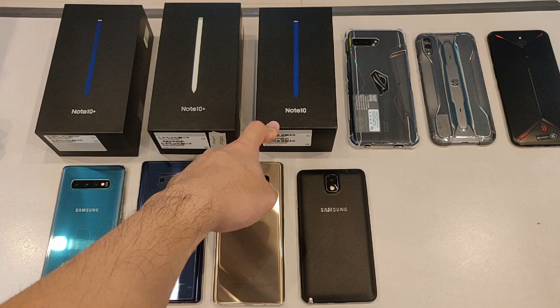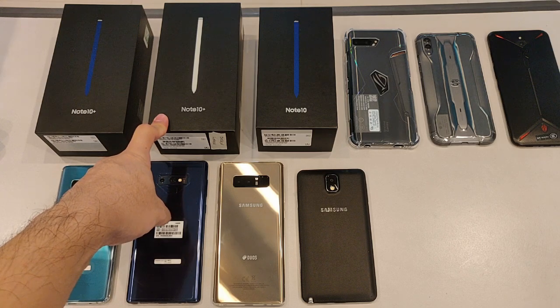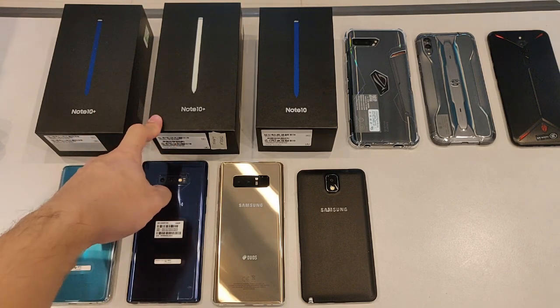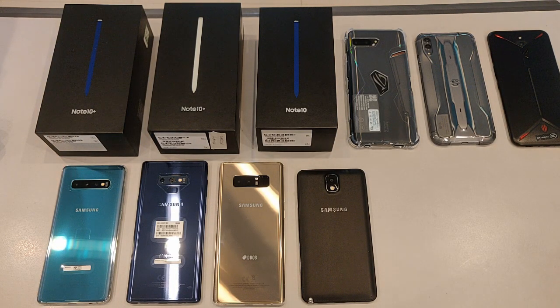For pricing, in case you're interested, the Note 10 comes in around 950 US dollars. The Note 10 Plus 256 comes in around 1100, and for the 512 it comes in 1200. There is actually a more expensive version, the Note 10 5G. It's not released yet here since 5G hasn't been officially rolled out, but that's going to be setting you back a couple more dollars. For the Note 10 5G base, which is 256, you're going to be spending around $1,300. And for the 512, it's going to be a huge, eye-watering $1,400.